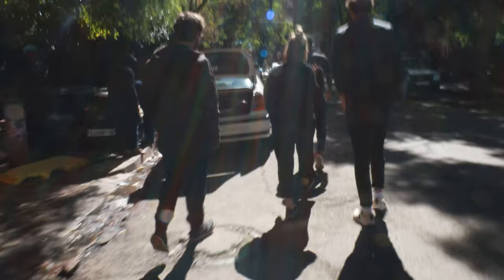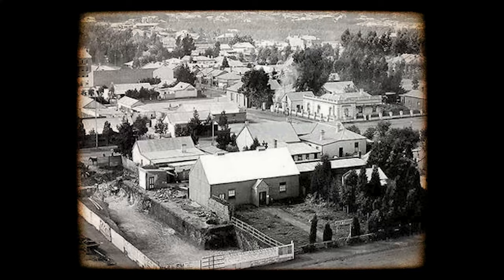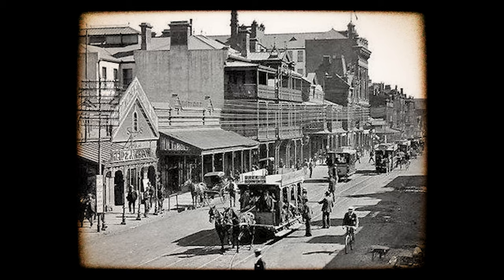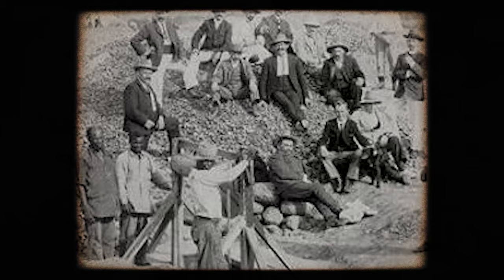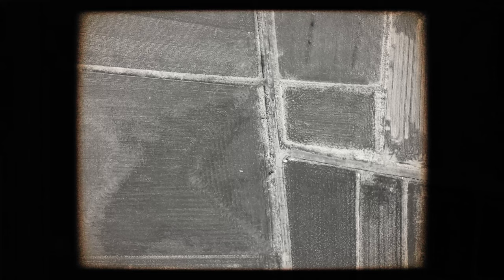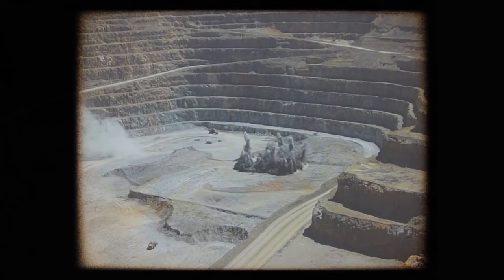During the 1800s, Johannesburg would have never expected to be the high-rise, high-density city it is today. In fact, this was what Johannesburg looked like in the late 1800s and early 1900s. But the discovery of alluvial gold in the Rand in the 1880s changed everything. Suddenly, Johannesburg went from a place inhabited by a couple of farmers to producing 40% of the world's gold output by 1914.